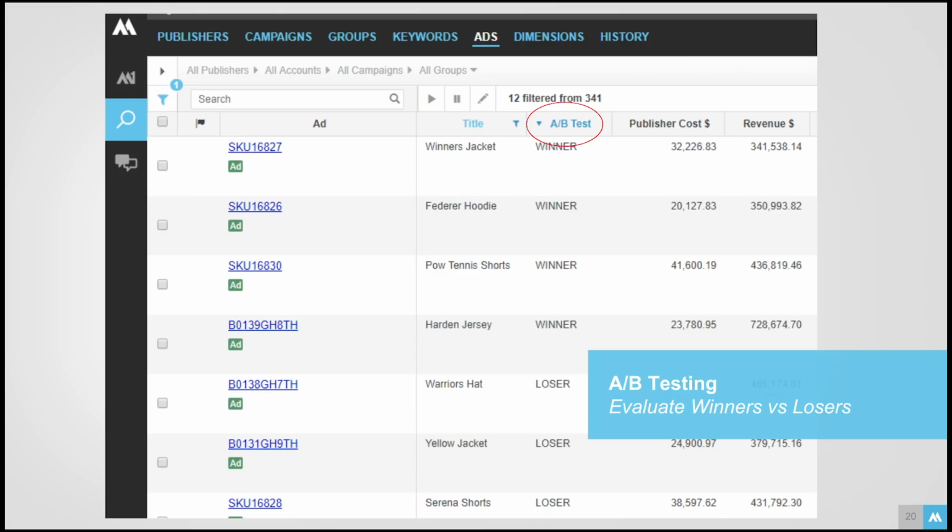Drafts and experiments in Google. Facebook has their testing environment as well. And if you're a Marin customer, we can automatically tell you which creatives are winners or losers based on criteria and confidence thresholds that you assign and can change at will.